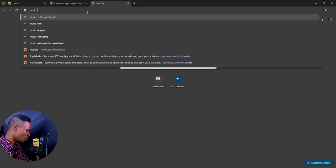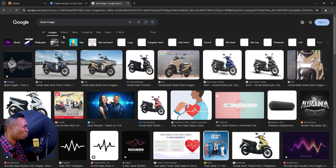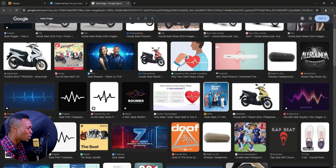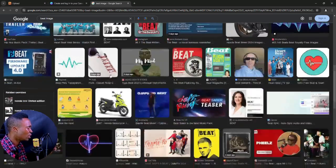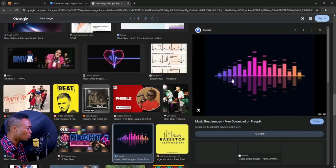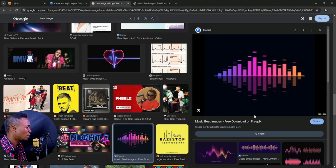So I'm going to type music image, or let me just say beat image for instance. And then I'm going to upload a beat image from here. Please make sure you mind the kind of image you download, because if you put in a wrong image on Rymmusic, they might flag your account or they might ban your account. So what I want to do is to pick a nice image and then right click and then save. Make sure the image is saved as JPEG.